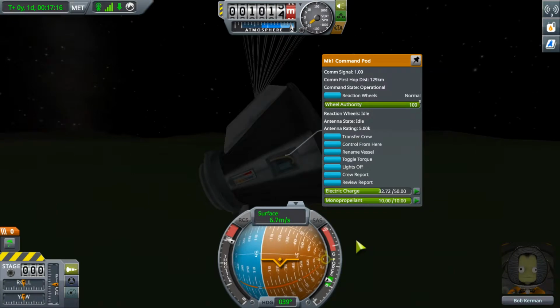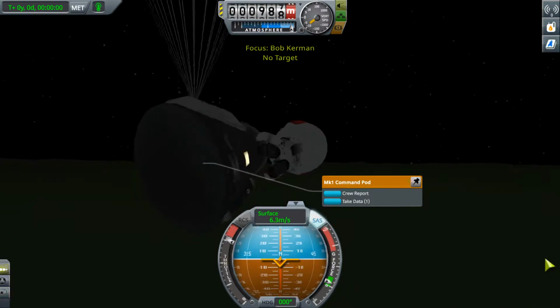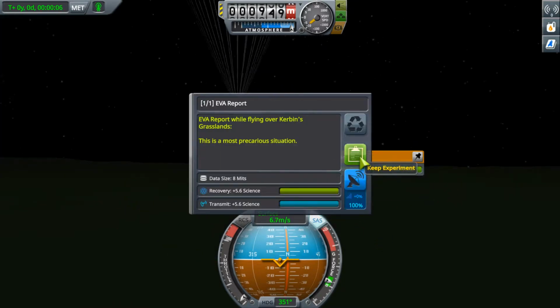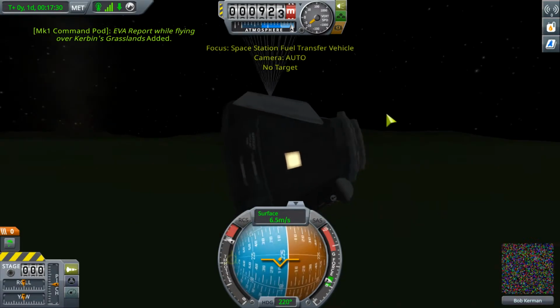First of all, you can turn off the SAS. It should be safe to hop out here, right? We're going very slowly. I just want to get an EVA report. This is a most precarious situation. I agree. You should get back in now.